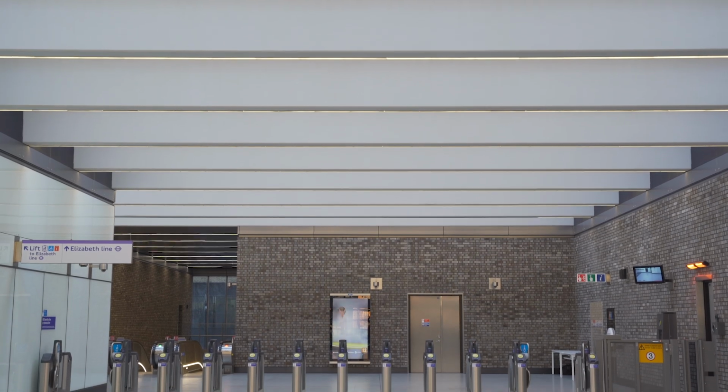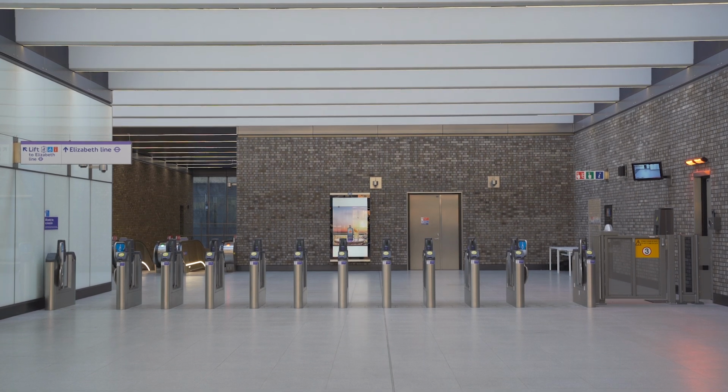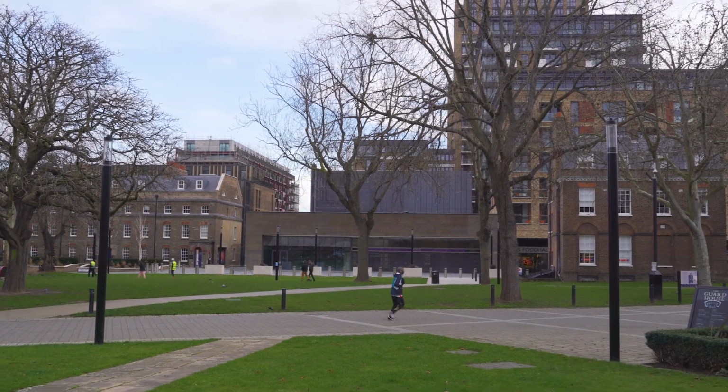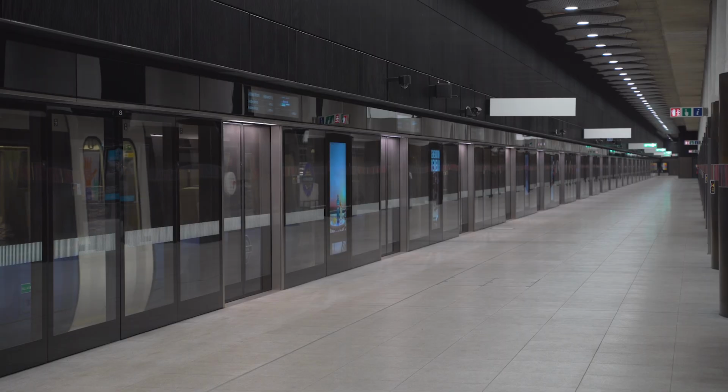The public realm design was done hand in hand with Gillespies, and it's a critical part of the user experience. It serves to reconnect the town centre, which has been severed by the main road, to the Arsenal site and this major new public building. And the public realm really celebrates this public building. To arrive at a central London station and see trees and a square surrounded by 18th century brick buildings is really quite an unusual arrival experience. And the public realm is really a key part of that experience.